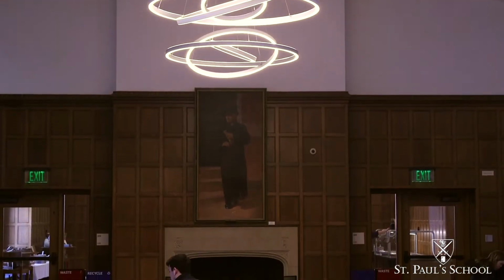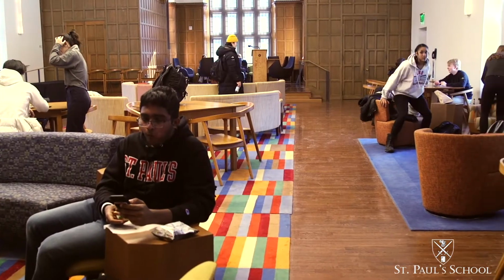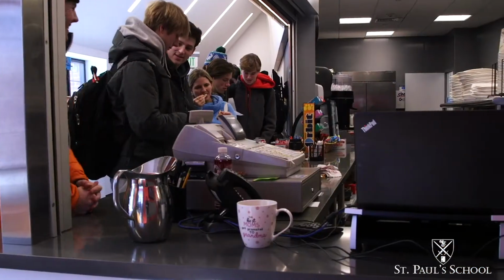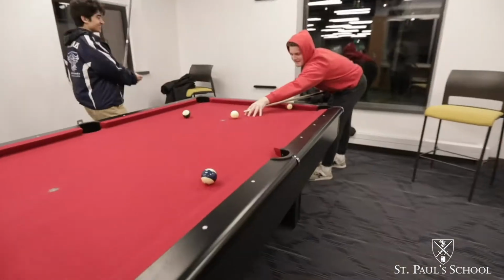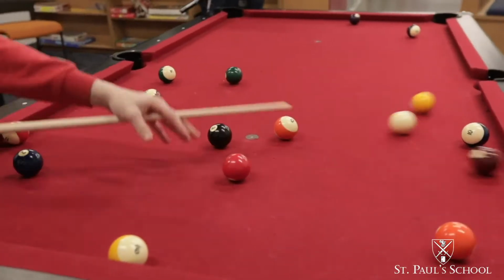Right now we're approaching the Friedman Community Center, and this is a cool building because it used to be an art gallery. So the exterior fits in with the beautiful red brick buildings of St. Paul's, but the inside is a really cool modern spot for students to hang out. And it's not so much a study spot for students, more so for groups of kids to gather together, have a little bit of a break, eat some food, things like that. So it's a really cool spot for students.